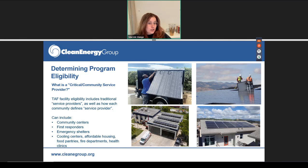So how do we define critical community service provider? Part of that is traditional: municipalities, first responders, fire stations, police, different health centers, different umbrella first responder type entities. But we also want to focus on really the communities that define community service provider themselves.